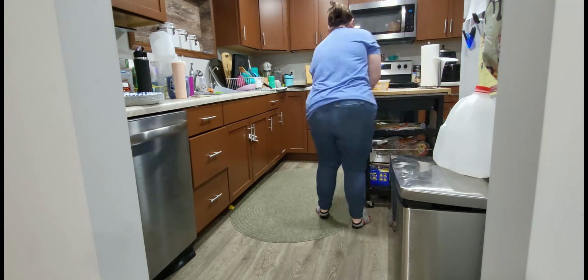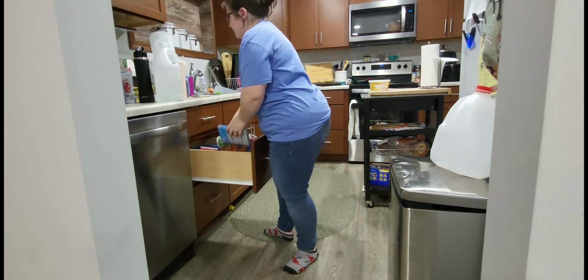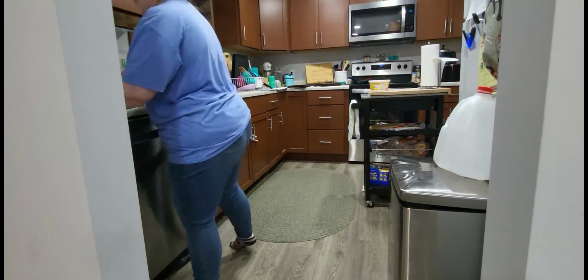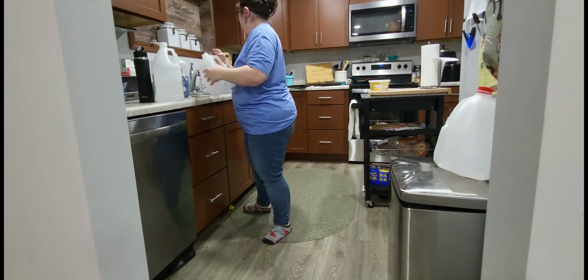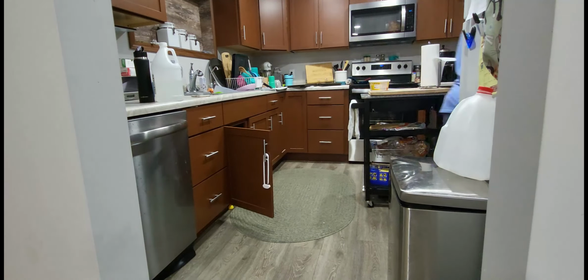Just working on picking up around the kitchen and throwing stuff away and putting all the food and things that can go back in their places, back where they belong, cleaning off my counters so I have a good space to work in before I put away the clean dishes and then load up the dishwasher and run it and then wash the dishes that I can't run through the dishwasher.